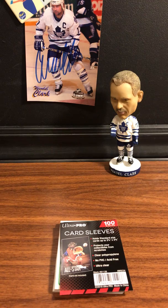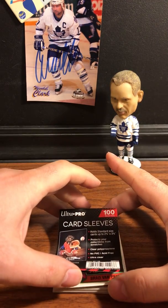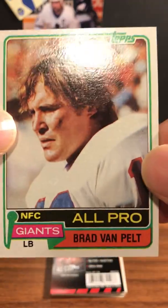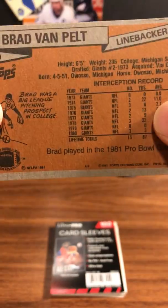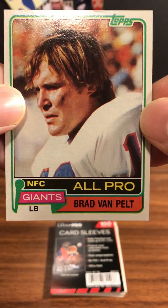Next up, for our pack sequence, is going to be Frank. So Frank's got the next card. So here we go. Next up is going to be an all-pro, Brad Van Pelt. And really good centering on this one. A little off-center in the back, but pretty good centering on this one. That goes to Frank at number two.